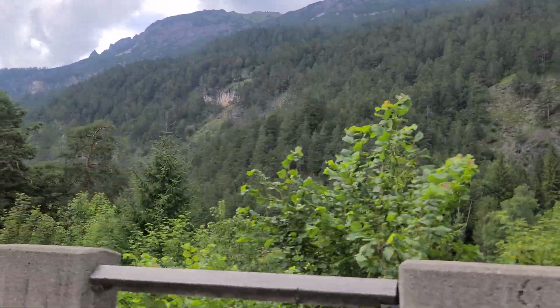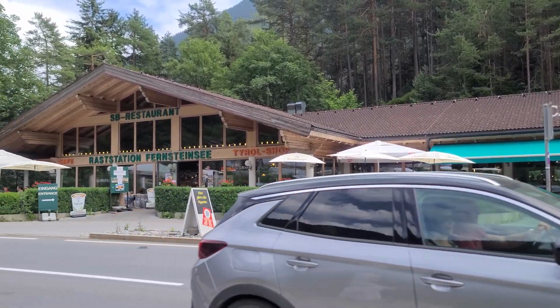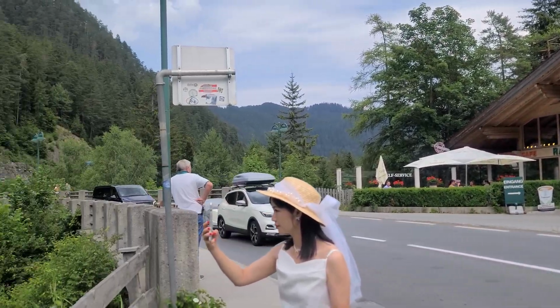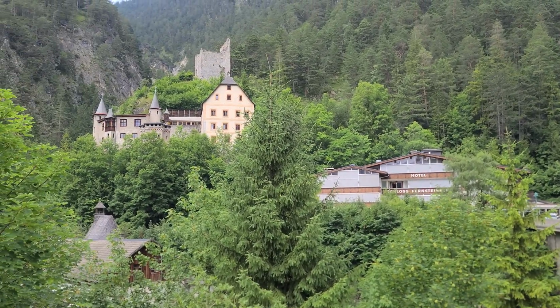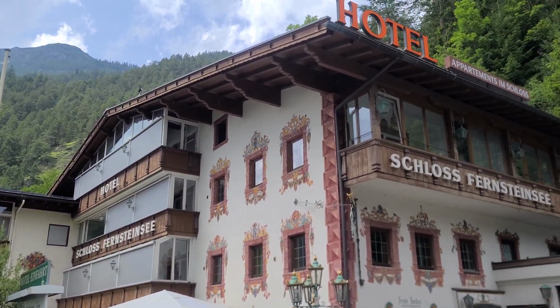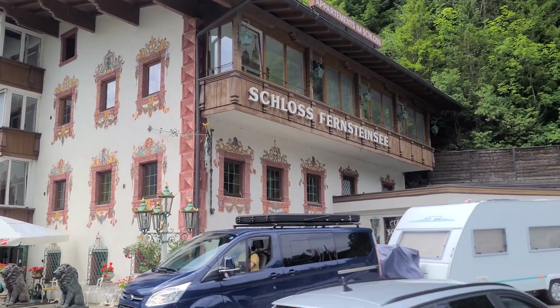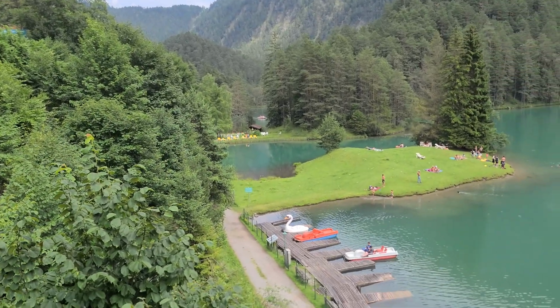Later on, we stopped at a village called Fernstein to stretch our legs. This village was beautiful and pristine. However, there is not much to say about this place, except that everything is Fernstein. Fernstein Castle, Fernstein Road, Fernstein Hotel, and Fernstein Lake. After taking in the fresh Fernstein air, we hit the road again.